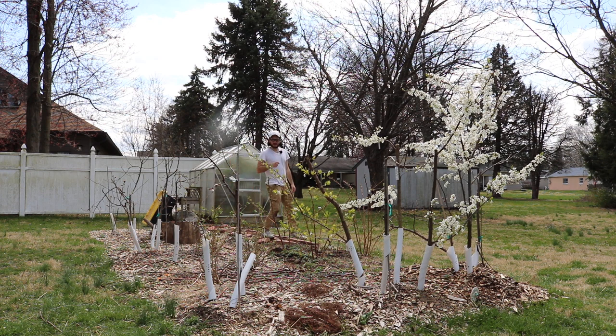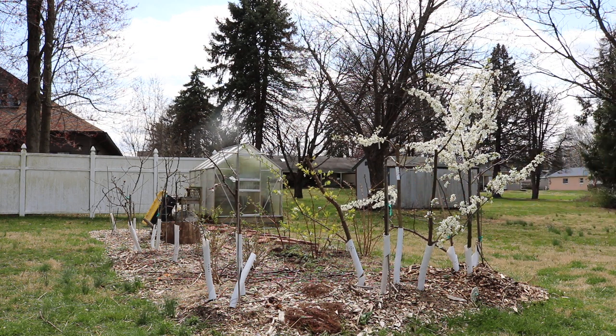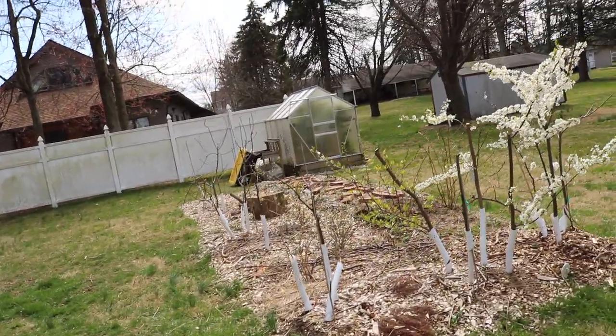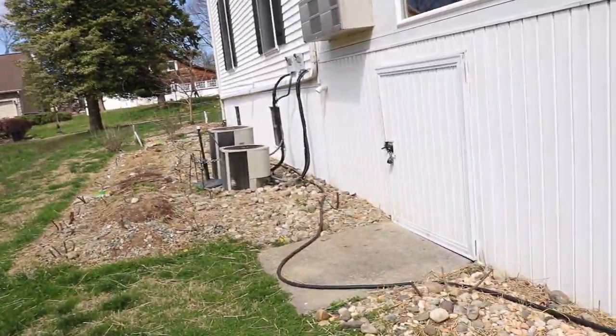Very few of the grafts last year took, and I don't know why that is. I think I had very young rootstock, and it just is what it is. I think this year is the big year for some of these persimmon trees, and I'm really excited for the future. The greenhouse, we've shown you guys before, and I think I'm gonna keep that update for a different video.